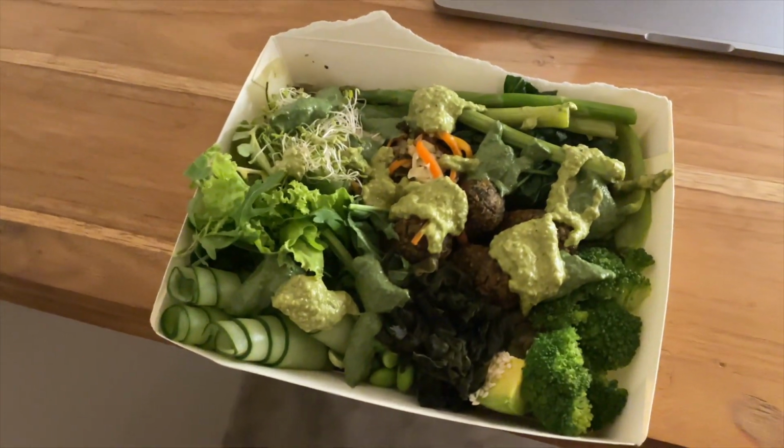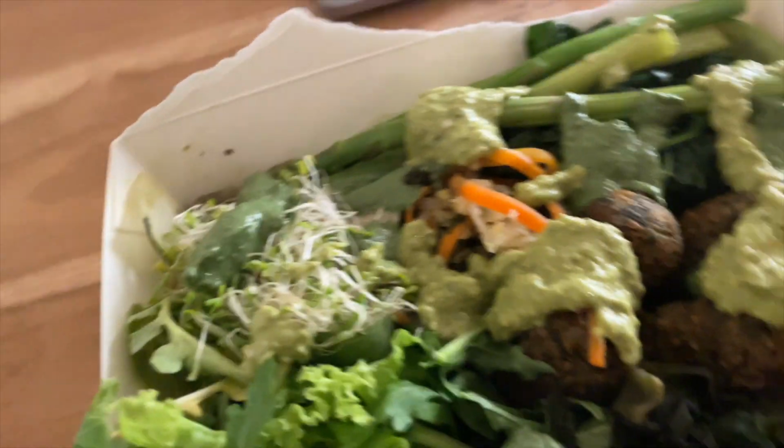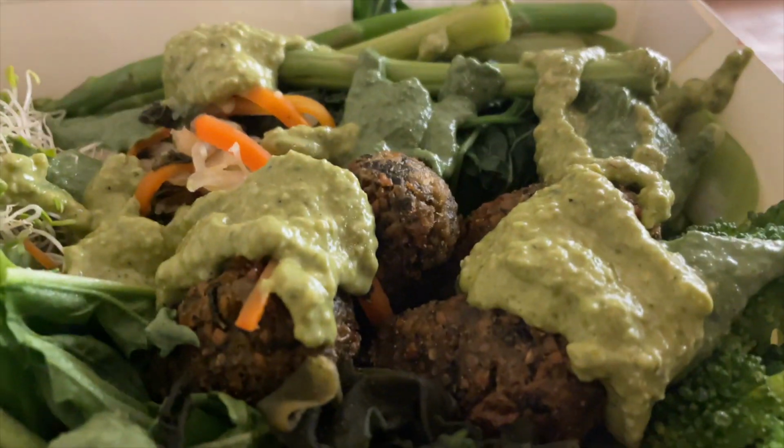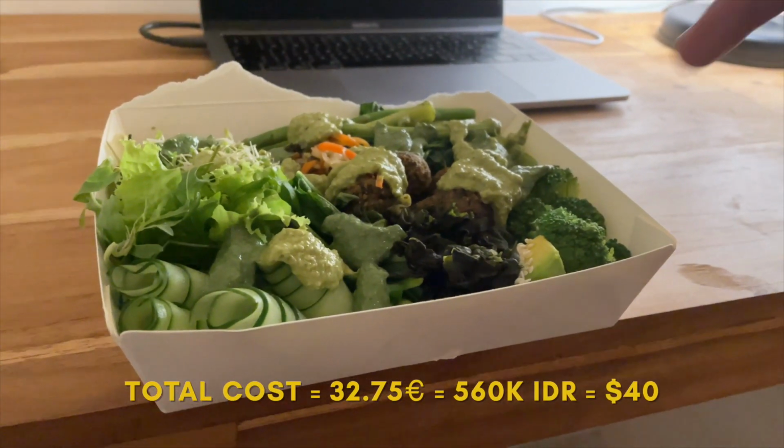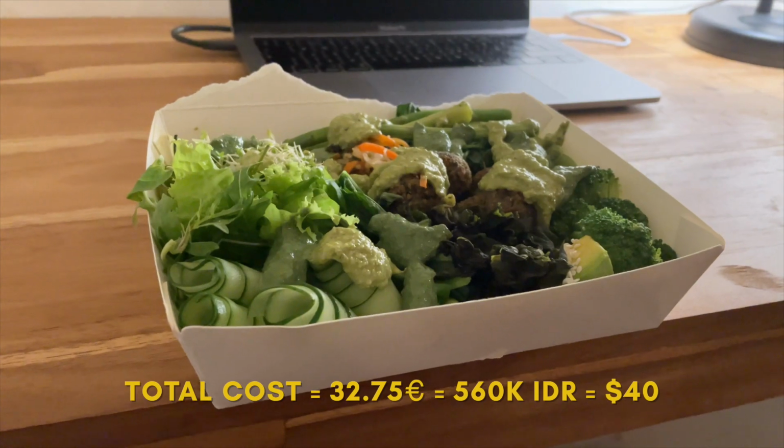Food has arrived and it's a huge portion of lots of greenery and some falafel. I think it was like 6 euros because it's 100k delivered to my home. Yeah, it's pretty cheap here to order food.